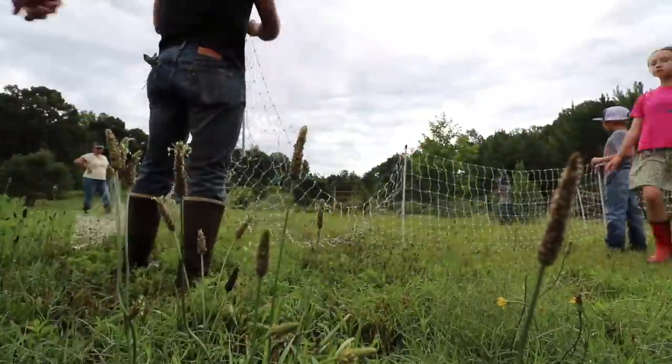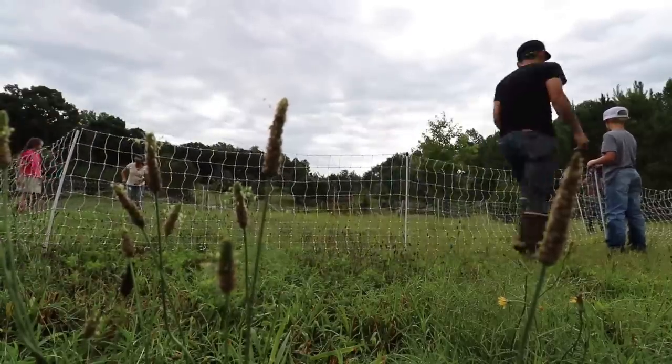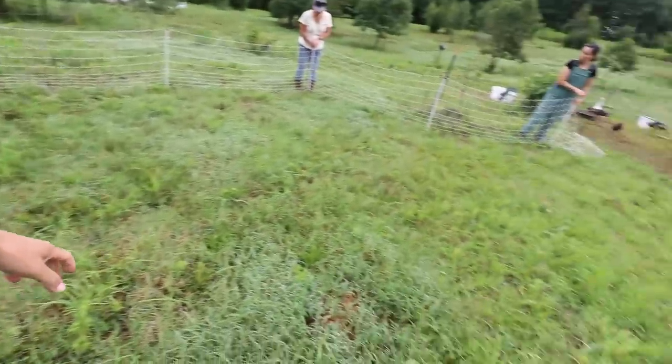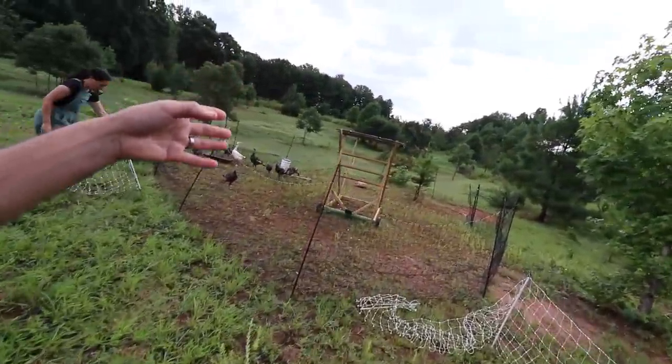So you guys are going Christmas tree? No, it's called a holly berry tree, but it's also called a Christmas tree, but it's not a pine Christmas tree. We have a lot more grass here for them. There, they pretty much ate it down pretty good.